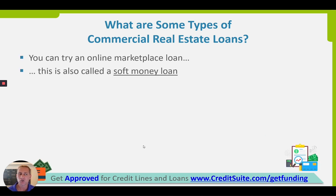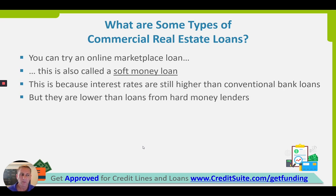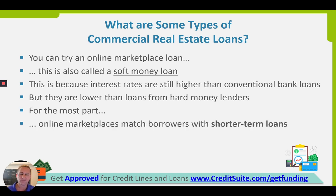You can also try online marketplace loans. This is sometimes soft money versus hard money because the interest rates are still higher than conventional bank loans, but not as high as what you're going to find with hard money lenders. And that's available through a lot of online marketplaces that give you places to tap into commercial financing loans.